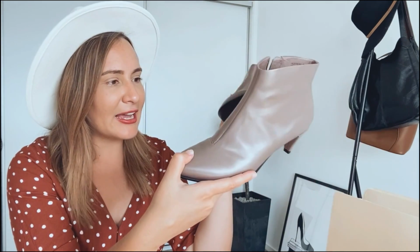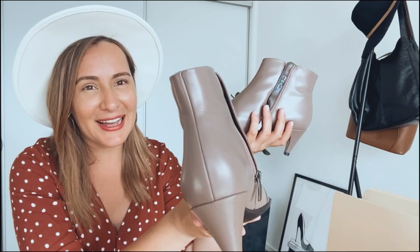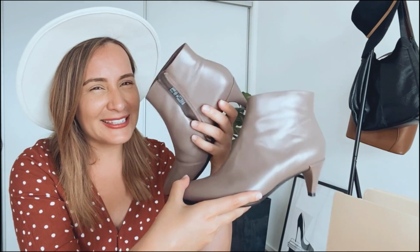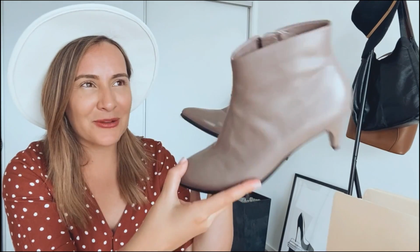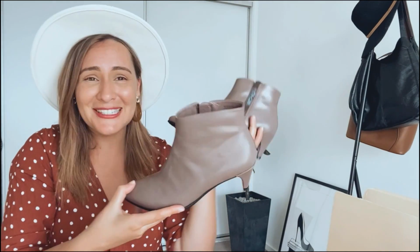And yeah, I chose them. I actually chose these because I wanted them, and that color, that taupe color, is just nice. And it glimmers. Like, look how, I mean, it could be the lighting because I'm sitting out my window, but these are just super stylish.